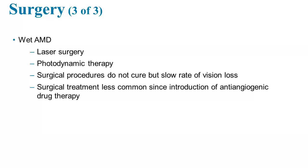With your wet AMD, laser surgery and photodynamic therapy. Surgical procedures do not cure, but they actually slow the rate of vision loss, and surgical treatment is less common since the introduction of anti-angiogenic drug therapy.